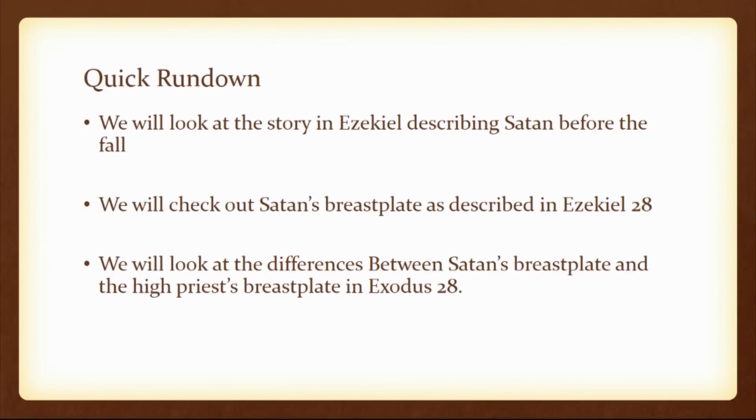represent. Now, I have some slides here. They actually converted over this time, unlike last time, so it should work out pretty good. We'll look at the story of Ezekiel describing Satan before he fell. We'll check out Satan's breastplate as described in Ezekiel 28, and we'll look at the differences between the breastplate and the high priest's breastplate in Exodus 28. I have a chart showing the different jewels and what tribe they belong to, as best I could figure out. The names of the jewels are going to vary slightly based on the version of the scripture that you're reading. Obviously, I'm going to be reading from the RSV.